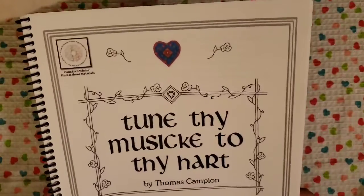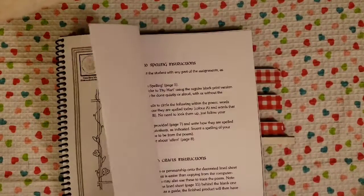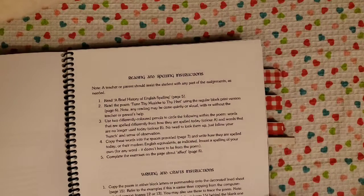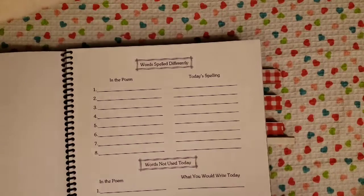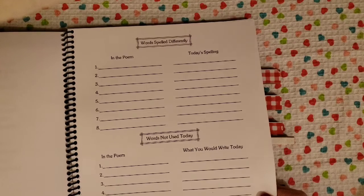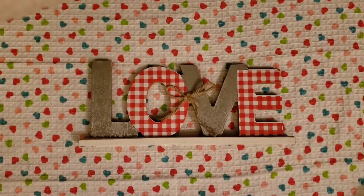And then Tune Thy Music to Thy Heart. This I'm really excited about doing. It's a poem unit study for Valentine's Day, and it talks about English, and it talks about the author and a poem in this book, a note about handwriting, reason and spelling instructions, writing and craft instructions. It's got a brief history about English spelling. It gives you the actual poem. It talks about words spelled differently in the poem and today's spelling, words not used today, and spell words your way. So it goes through several different things, and it just talks to you, and then it has the answer key in the back. So I just thought this would be another good study for her to do.